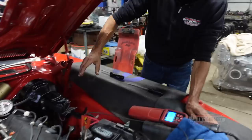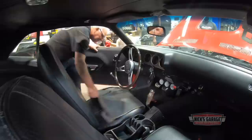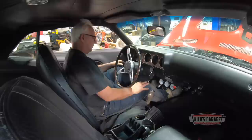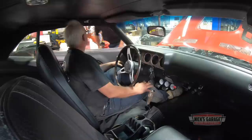Mike, you know the car better than me. You put the gas from inside. You know it better than I do. You tell me if you see any difference, if you feel a misfire or anything like that. That's amazing. You see, with the lighter spring, it's easier, right? That's amazing. Yeah. What do you think? That's unbelievable.